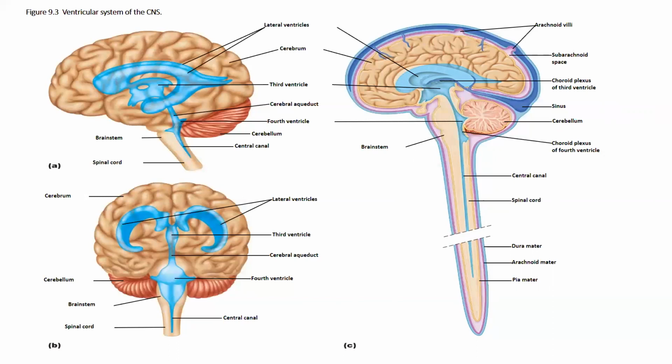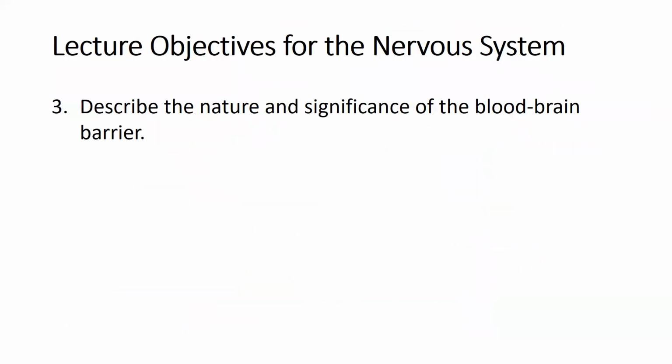Okay. These arachnoid villi are found in various spots throughout the brain, and they're connected to the sinuses, which directly lead to the blood. Venous blood is going back to the heart. All right. Any questions on those structures, the ventricular system, the meninges? That should all be reviewed. All right, let's move on.